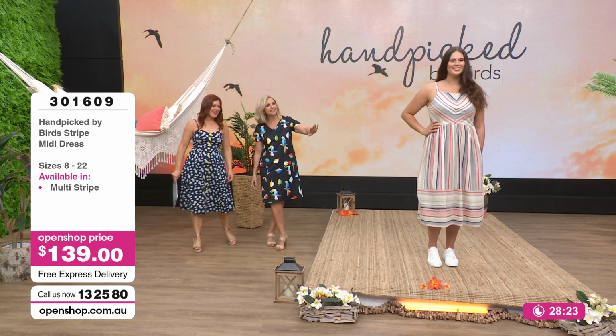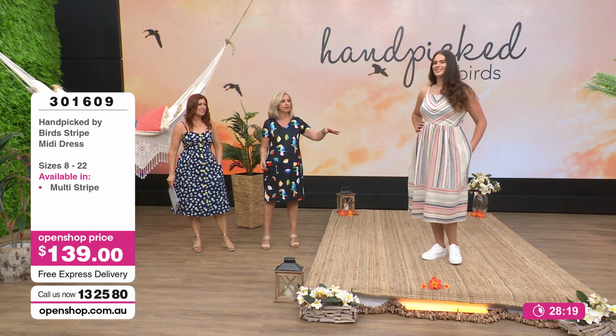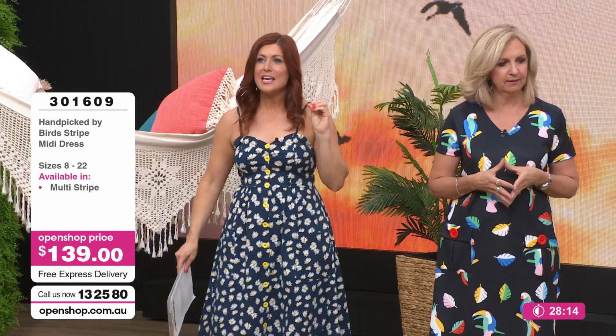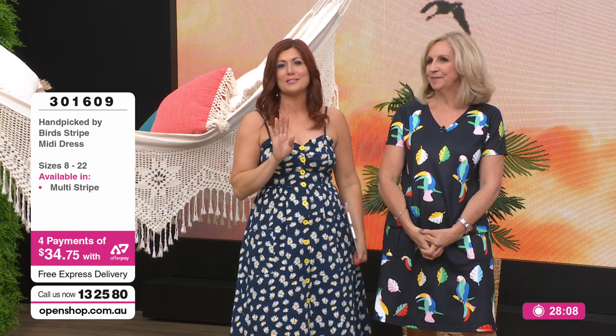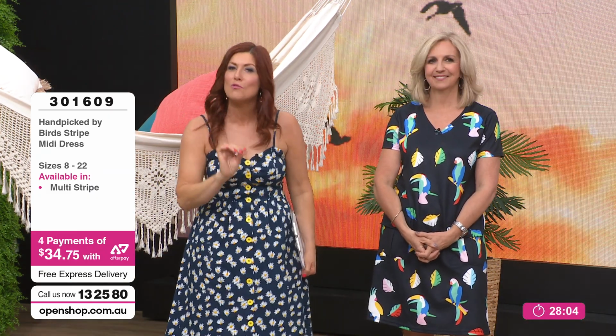But what's great about this is it's still really on trend because you've got the mustard and the rust colour in there. A little bit of aqua, if you want to really wear some aqua jewellery. You've brought all those colours in. Guys, if you are wanting this in your wardrobe, 301609, 4 payments of $34.75. Prices are incredible. Absolutely incredible for this quality.